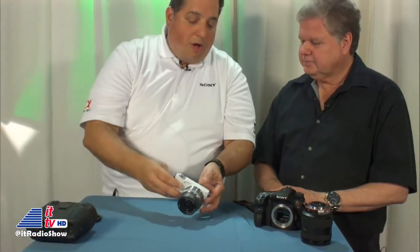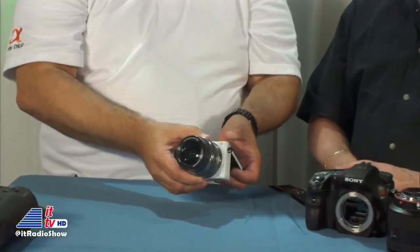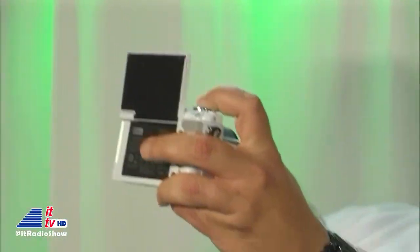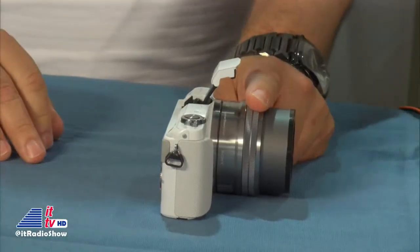I did show one thing I wanted to demonstrate. Why would you need to flip around the lens? Well, one of the fun things to do is take pictures of yourself. Yes. Now we can both get in the shot. We could take pictures. We can post it on Facebook. There we go. Both in the shot. There is a built-in flash as well.